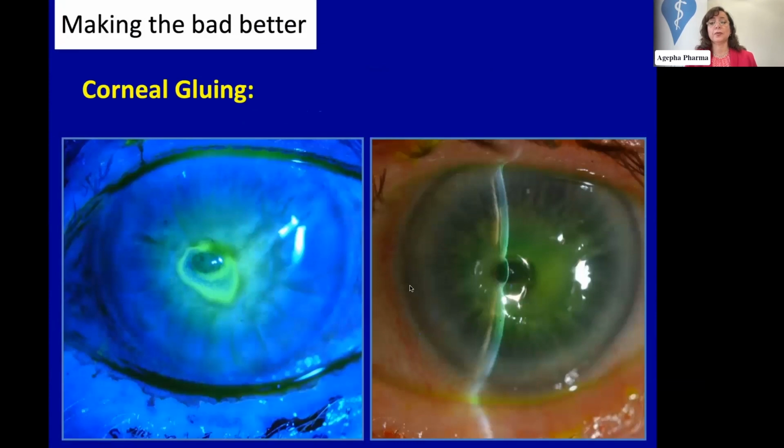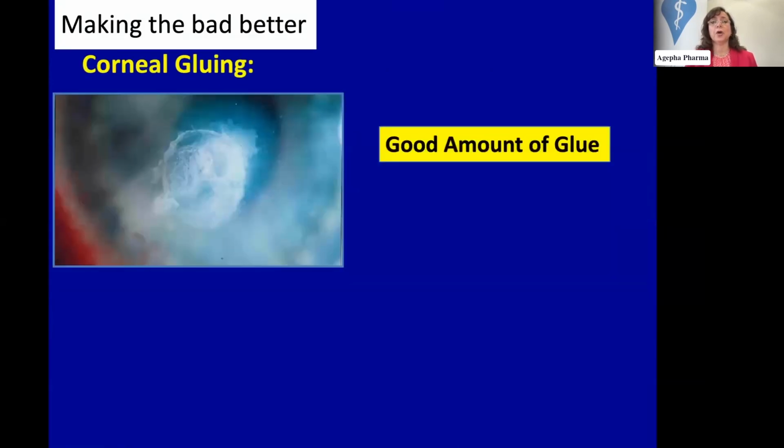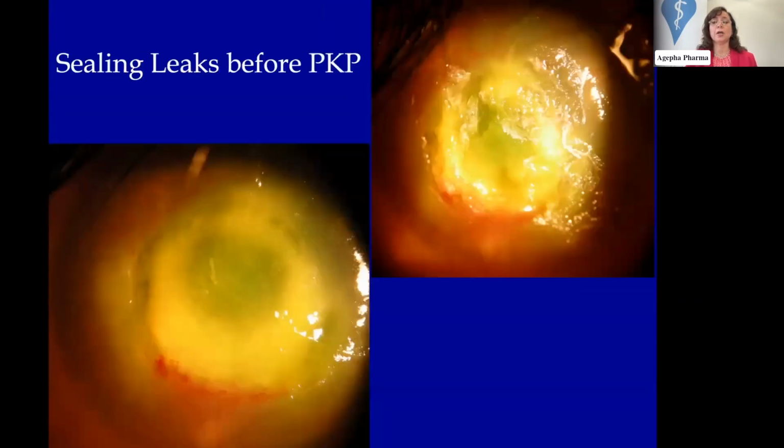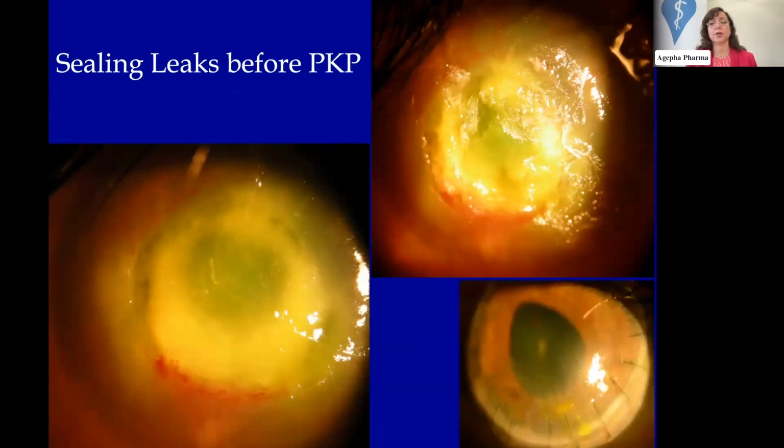Corneal gluing. If you have got a positive Seidel or shallow AC, it's very important to glue the patient, especially if it's smaller than 3 millimeters. And this is an appearance of a normal amount of glue, but this is excessive glue, which will cause a lot of irritation, as you can see here, and the movement of the lids will dislodge the glue. We usually tend to put a contact lens on the eye. And also, if you're going to do a therapeutic graft, you may glue the patient to form the globe before you do your graft, like in this patient.